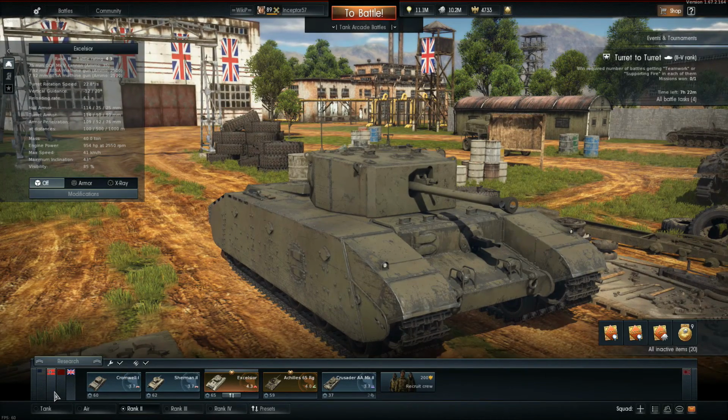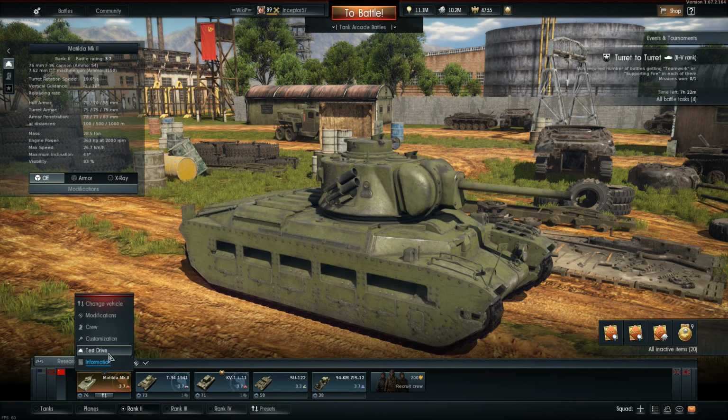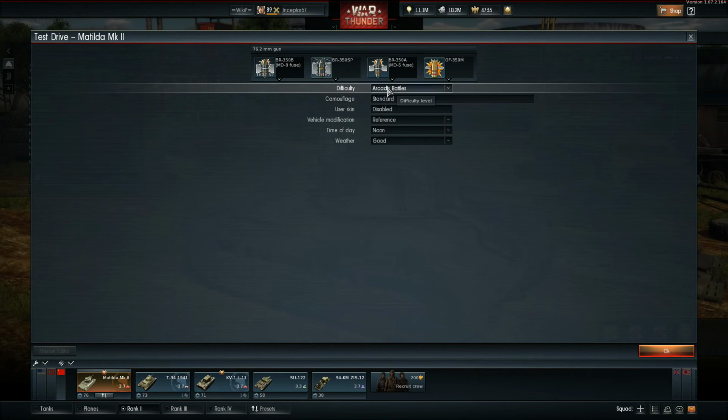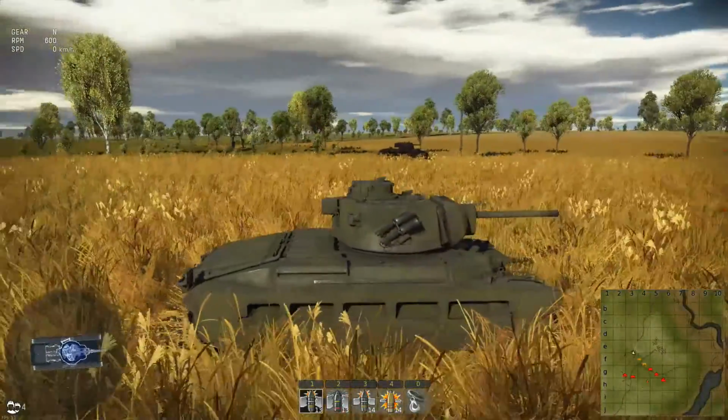But we're gonna take a close look at both of these. So we get the Matilda and we get the EXCELSIOR. Just take it out for a little test drive. Yeah, let's just do arcade, because why not? Alright, so we got the Matilda 2 in the test range and arcade.